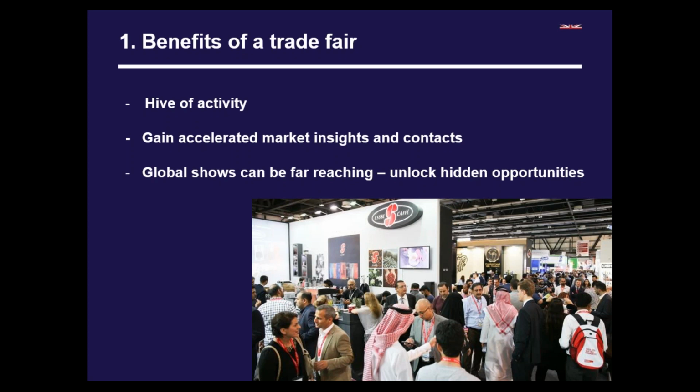Again, we think customer side, but don't forget the supplier side, and looking at your entire supply chain. It may be a case that you are going to source new products directly. There may be your suppliers that are attending that trade fair or exhibiting themselves, and again that could be another benefit of going out and visiting that particular trade fair. So there's lots of reasons why you can do that.